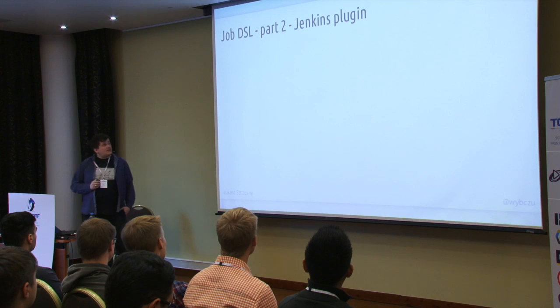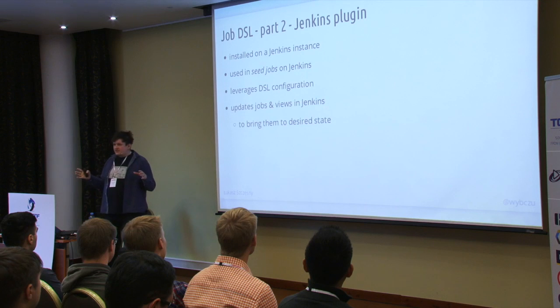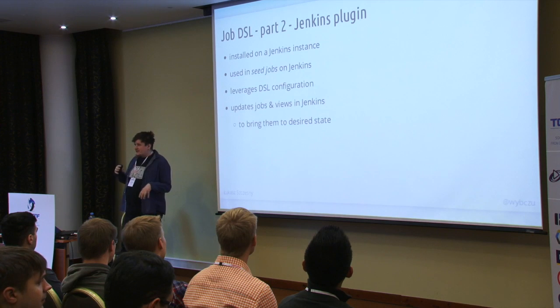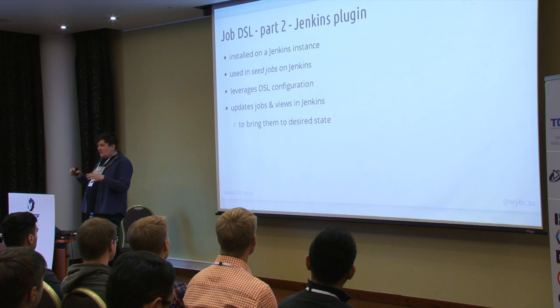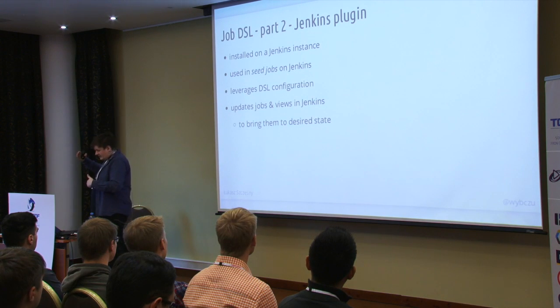Let's talk a bit about the Jenkins plugin. So let's imagine that we finally have this repository. We wrote all our jobs. How do we create those jobs on the Jenkins instance? So first we have to install the Jenkins Job DSL plugin on the Jenkins instance, and we have to create a seed job. This job you will have to create manually or automatically by your configuration management software. And the seed job will take your repository, will parse all the Groovy files where you created your jobs, and it will create the Jenkins jobs itself on the Jenkins instance.